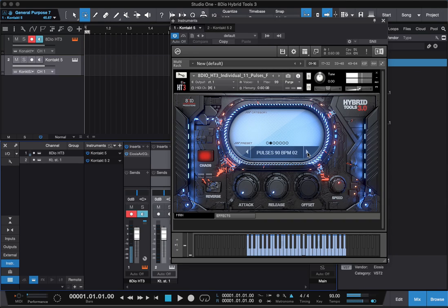Kind of industrial. Yeah, these are all kind of industrial. And space. Now that could be a lot of things. Military, kind of. War. Submarine.